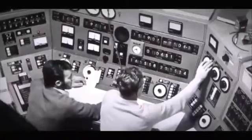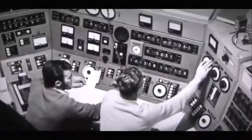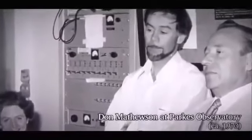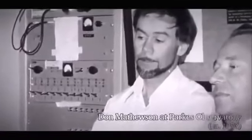"So all the memories come flooding back, because it's the most emotionally charged episode in my life, really, the discovery of the Magellanic Stream." Past 10 p.m., it was only after the maintenance staff had left for a late supper that Mathewson was able to use the telescope.